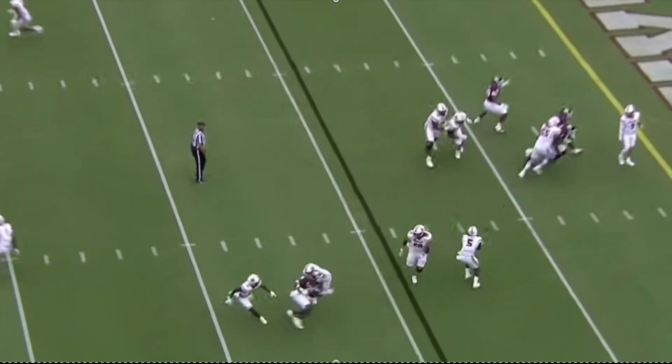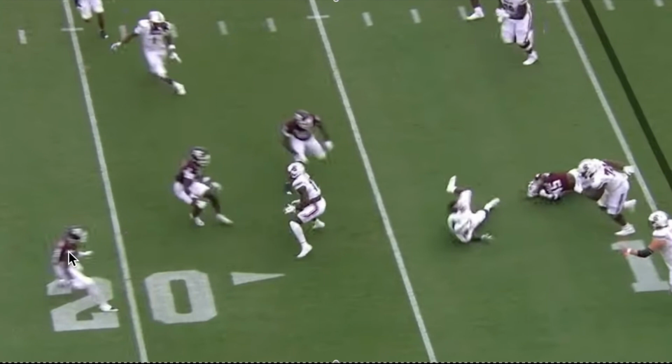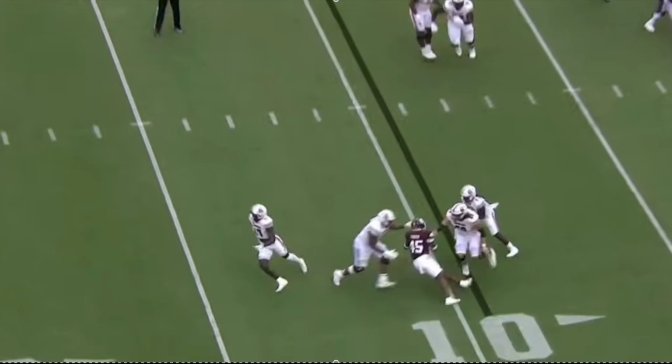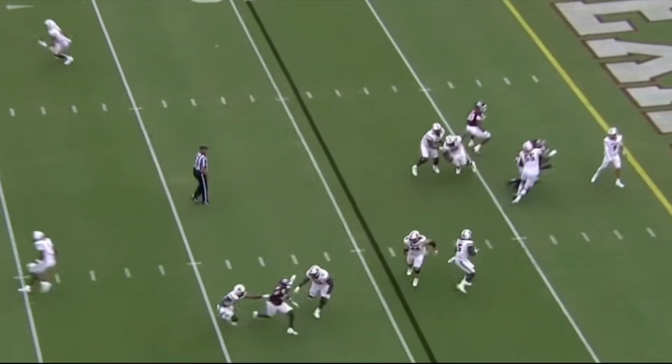That play should at least go for 10. At least go for 10. Now, it's good to see other Aggies rallying to the football, but that thing's at least going for 10 if he doesn't make that play. It ends up being a 3-yard gain. Superhuman effort. My goodness, Edgerrin Cooper.